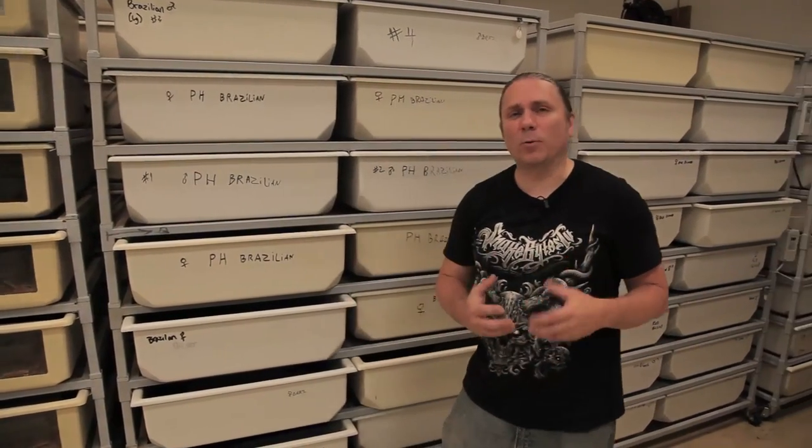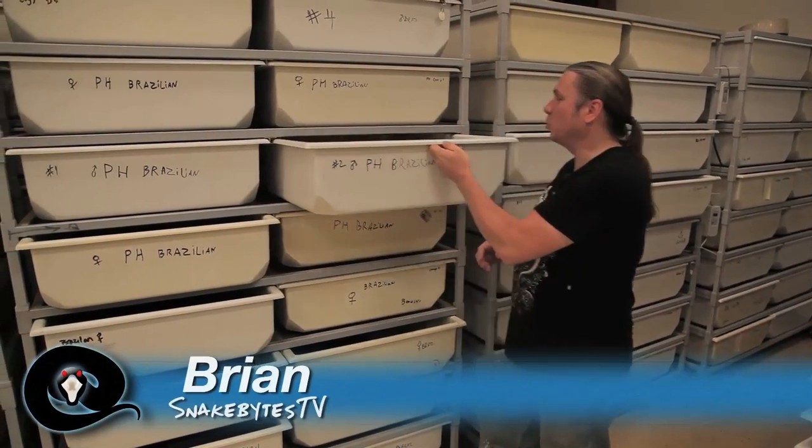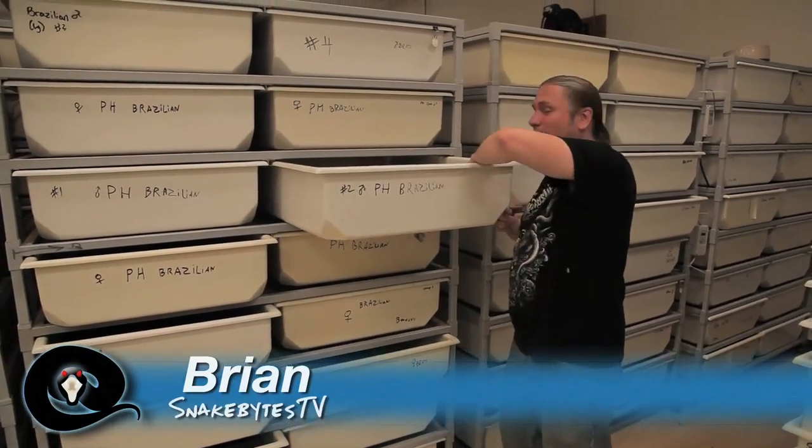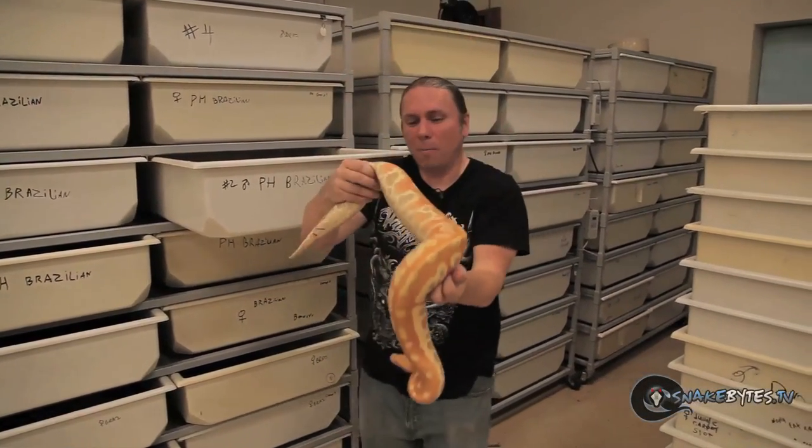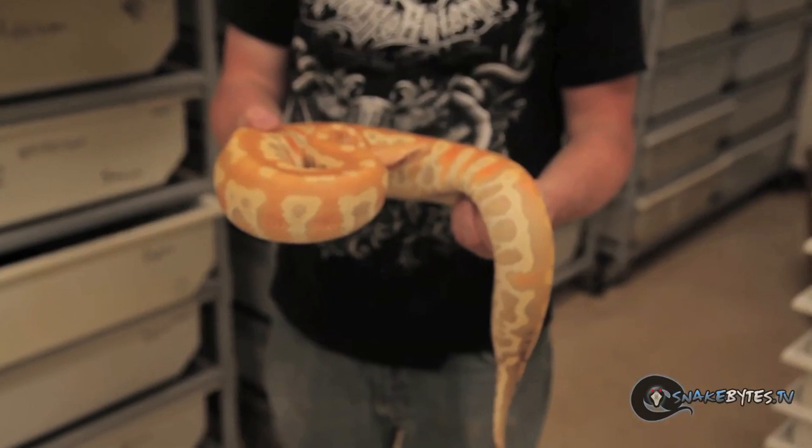One of the things that I've always prided myself on when keeping reptiles is the diversity that we keep. We're not just all ball pythons and corn snakes. We have all kinds of really cool animals, and that's what this week's show is going to be all about, starting with this amazing albino blood python. Just take a look at this beauty.